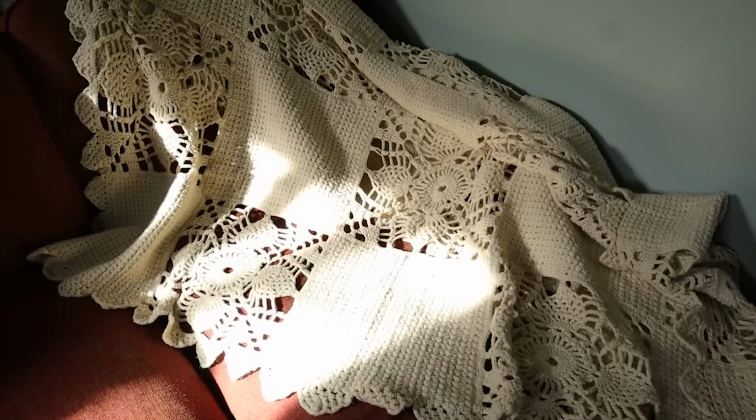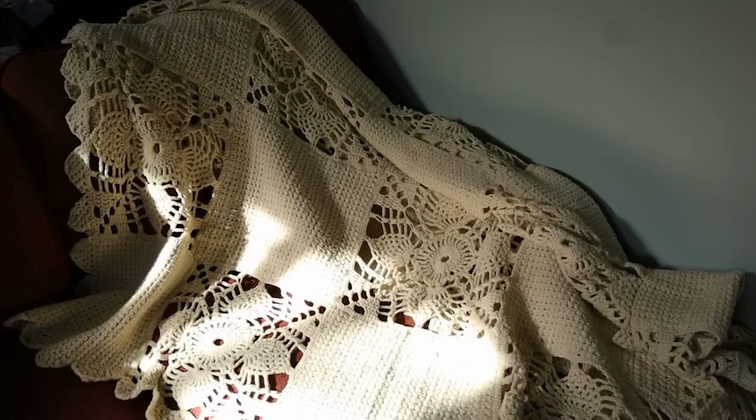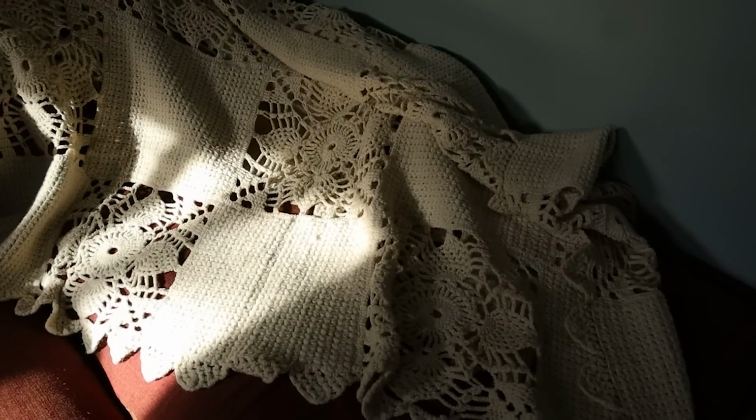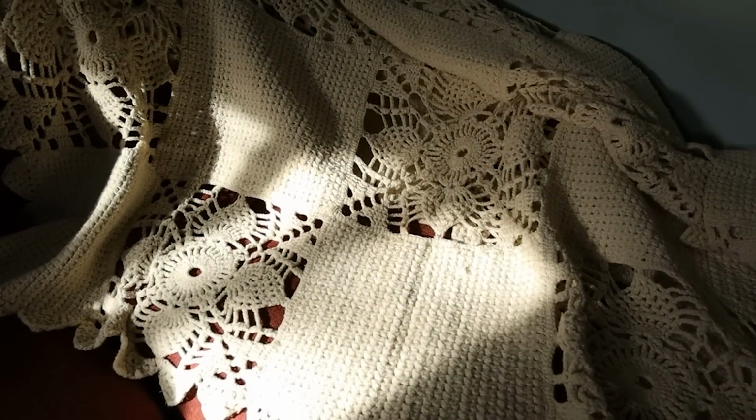Oops, I almost forgot that I also grabbed this really beautiful hand crocheted blanket. The handiwork is just amazing on it. It looked nice and clean. It's a really good size. So I think this will just be a really nice addition to my booth, especially during these cold winter months.